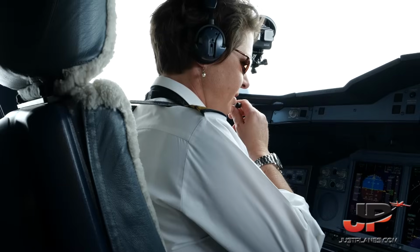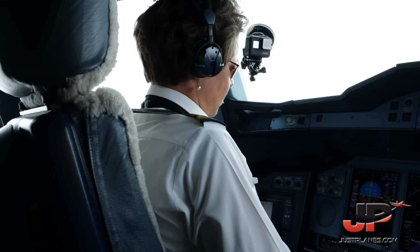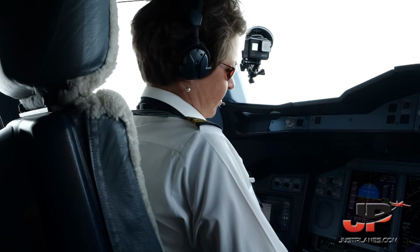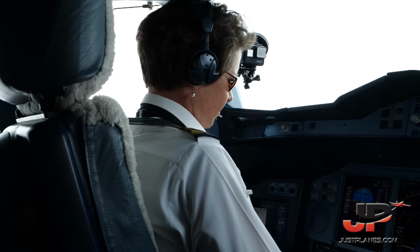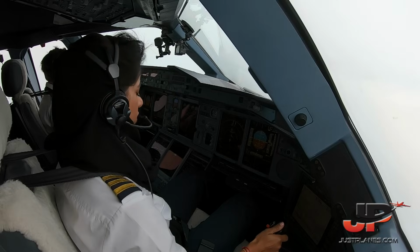La tour, bonjour, Etihad 47 Kilo, established, 08 right. Etihad 47 Kilo, hello, 6 miles behind the 318, wind 020 degrees, 10 knots, 08 right, clear to land. Clear to land, Etihad 47 Kilo.